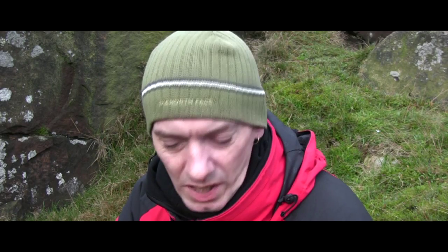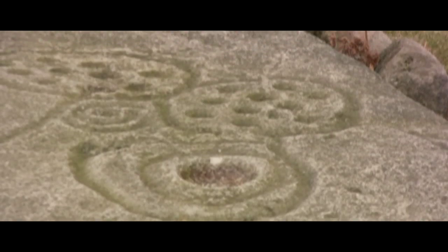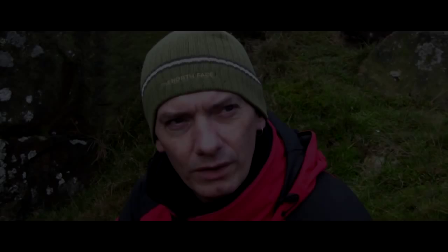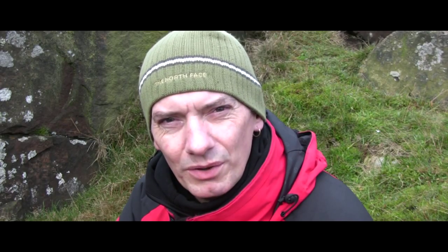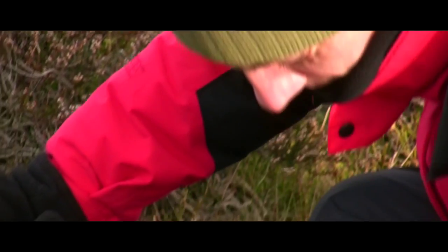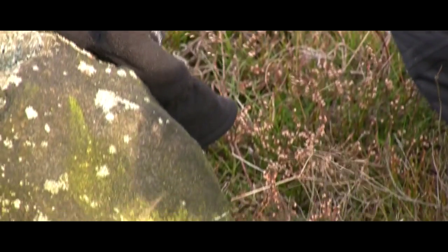All over the Peak District there's rock art, which is basically just carvings by people in the late Neolithic and Bronze Age. They basically just look like a little indentation in a rock, and they're known as cut marks. And no one really knows what they're about or what they mean. There are various different theories, but there's nothing solid.